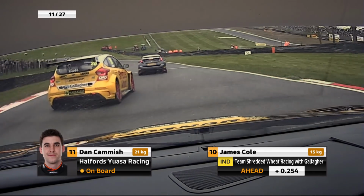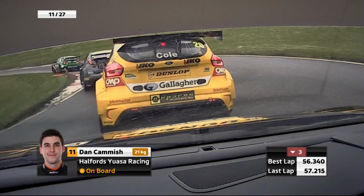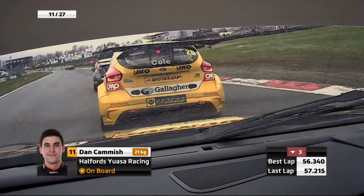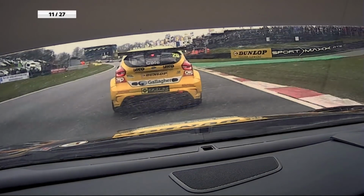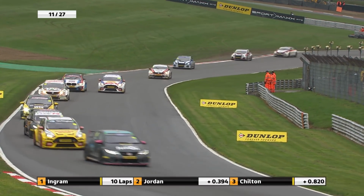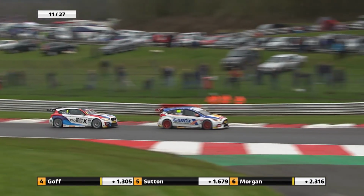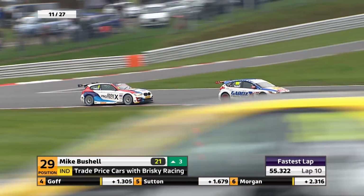Ingram to Jordan, it's still hovering around the 0.4 mark, 0.394 last time. Chilton third, Goff fourth, fifth is Sutton, then it's Morgan, Smiley, Oliphant, Nash and Cole to round out the top 10. Cammish, therefore, down in 11th spot. And that man you're just seeing overtaking Tordoff, he's actually got the fastest lap of the race. So he's now really progressing up.